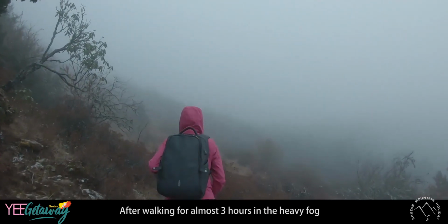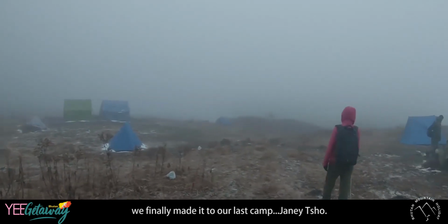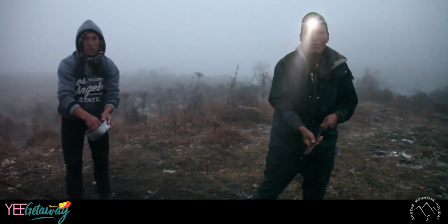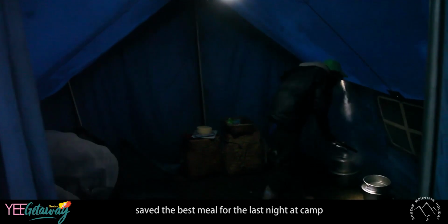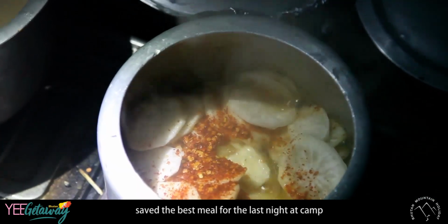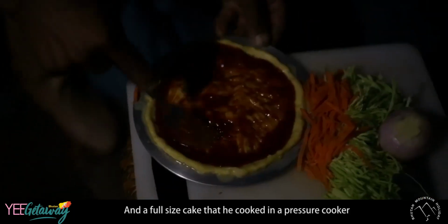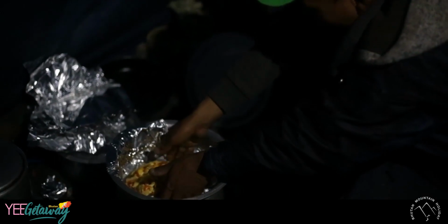After walking for almost 3 hours in the heavy fog and the falling hail, we finally made it to our last camp, Janitsho. Our camera-shy chef Aurinche saved the best meal for the last night at camp. Pizza at 3,800 meters and a full-size cake that he cooked in a pressure cooker.